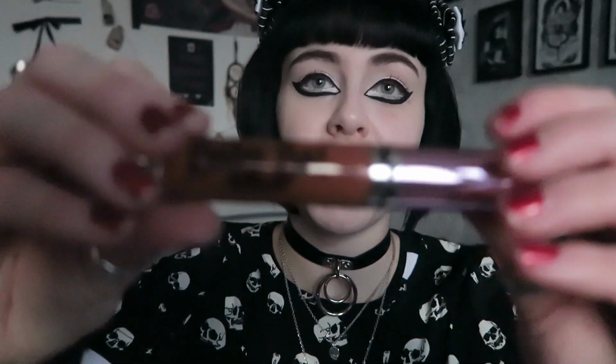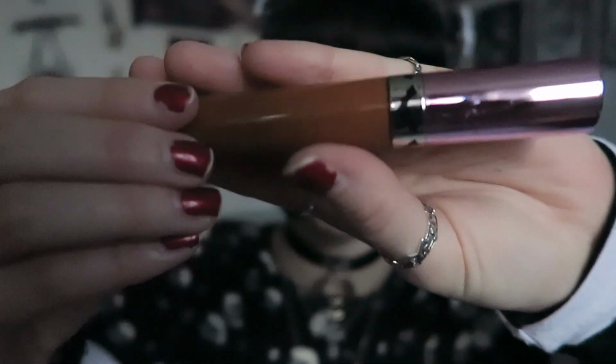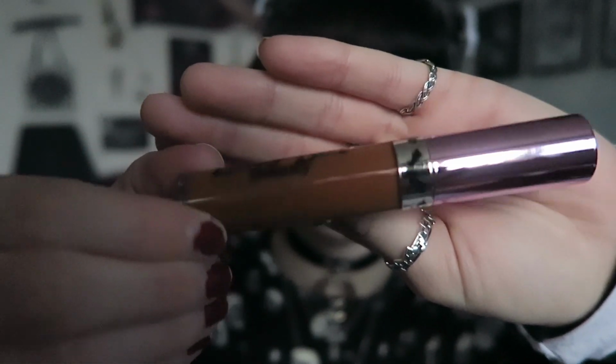This is the Baby Back Beauty liquid lipstick in the shade Bonfire, babe. I've talked about this one quite a lot on my Instagram, and this is my favourite shade for autumn. It's one I always go back to year after year, and the packaging of this is really cute. So it's got the bats there with the pink lid. It's just really cute packaging.